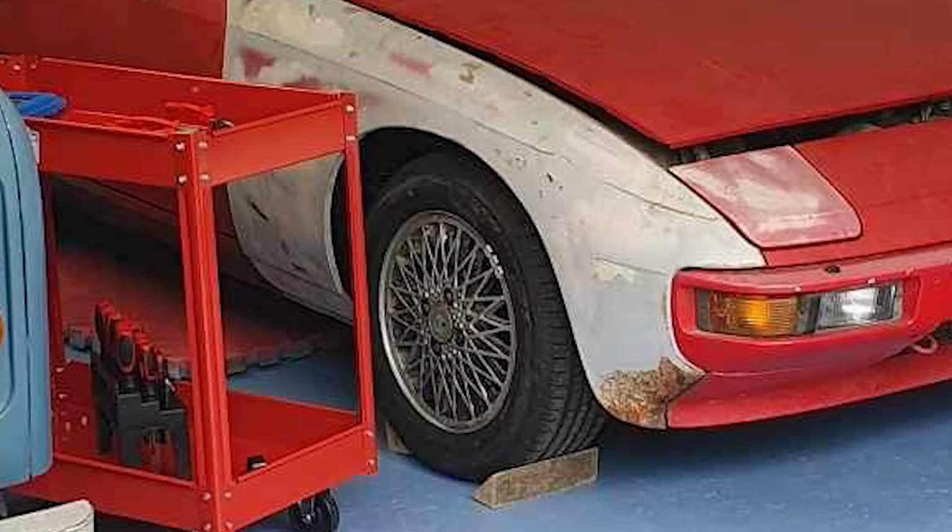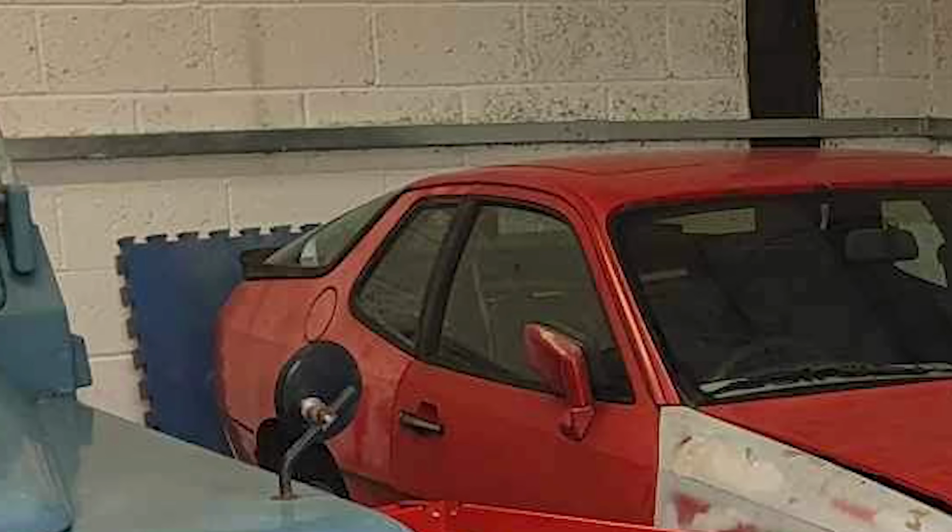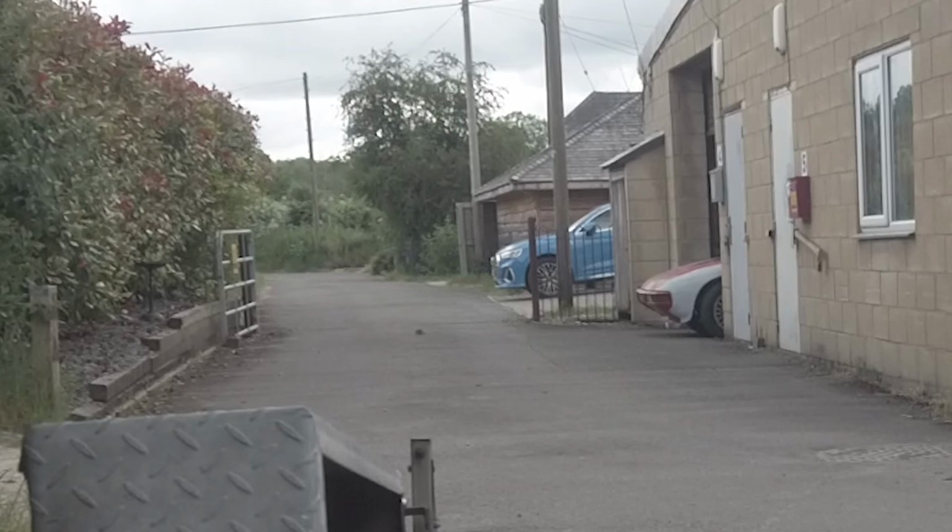I can't remember what year it is, but it's a red 924. It's got turbo wheels on it and a turbo spoiler, but I think it's in pretty rough shape. I've only really seen one picture of it, but it's got the seats that I like in it. Yeah, it's a few different colours, so let's see what it's like.